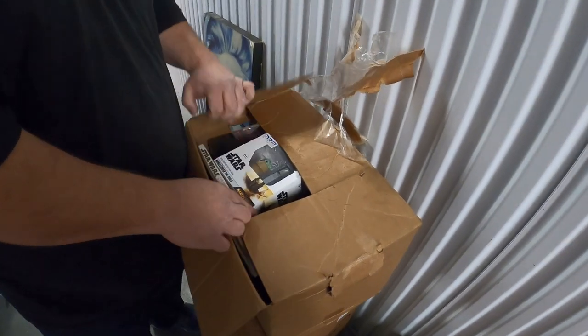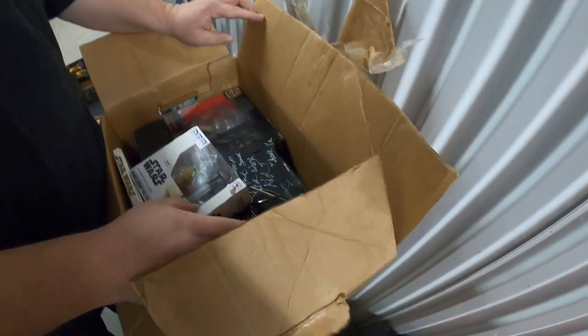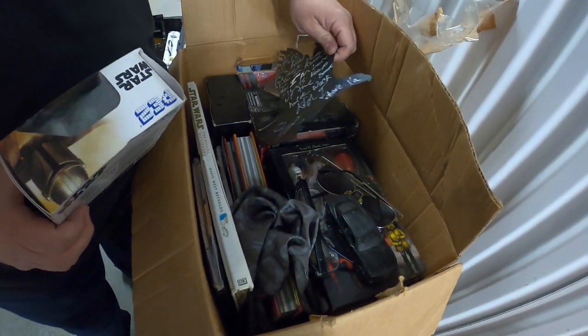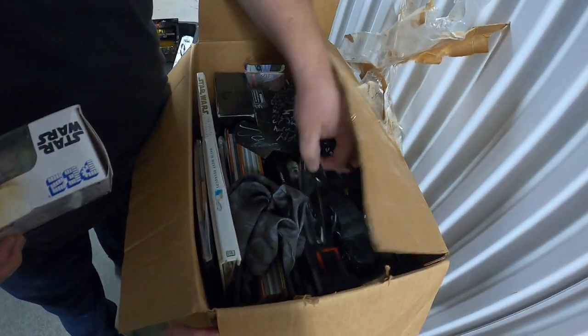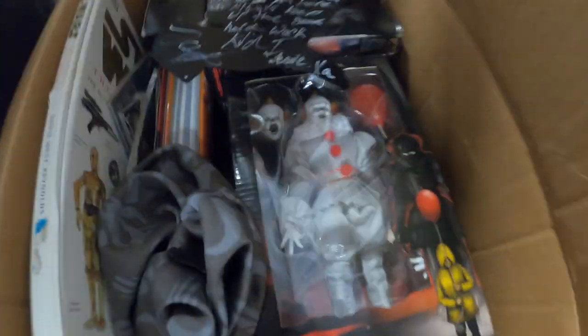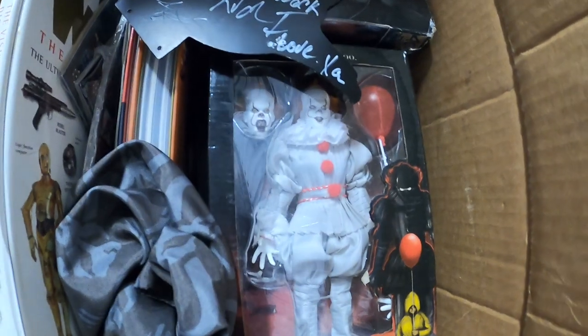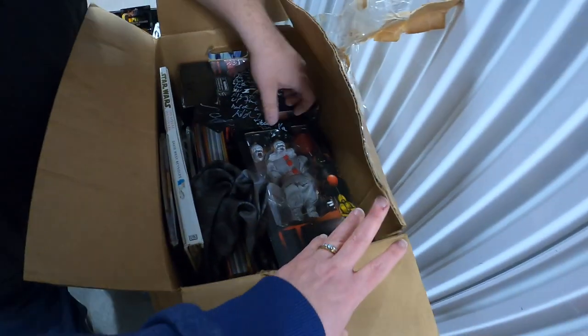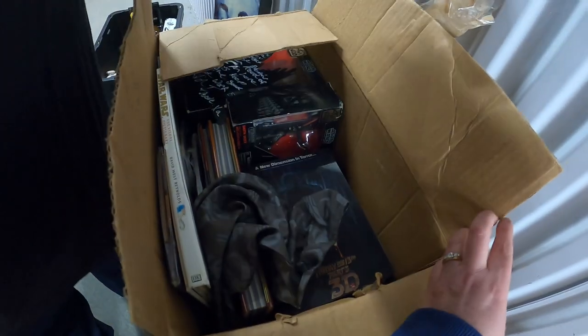Got a Mandalorian Pez dispenser. Ooh, this has got some signatures on it, whatever this is. Oh, this is just a... Oh, that's cool. It's not signatures, though. Had me hoping for a second. Some glasses. Look at that. There you go. Oh, Sonny, that's my favorite. Pennywise. Yeah. This little NECA Pennywise figure right there. That's nice.